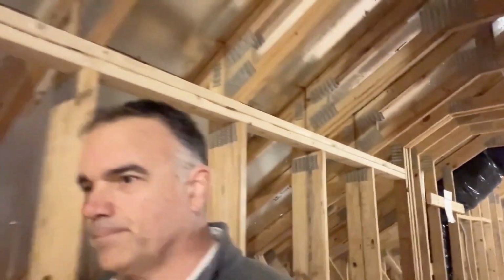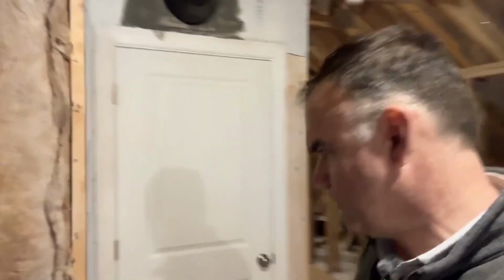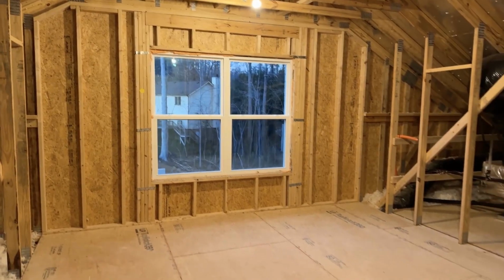You would have to run electrical. That's going to cost you a little bit. There is one outlet here, but yeah, you could definitely make this up into a room. I would throw a number out there of $5,000 to $6,000. Pretty cool. Or just use it for storage. But in order to use it as a room, you'd have to insulate, drywall, electrical, and trim, paint. That's pretty much it.